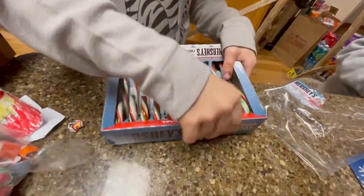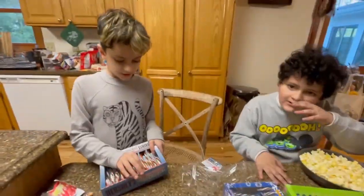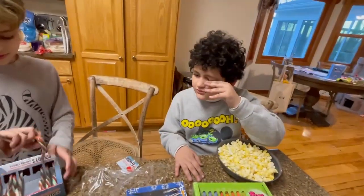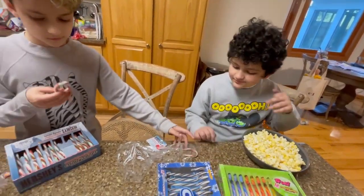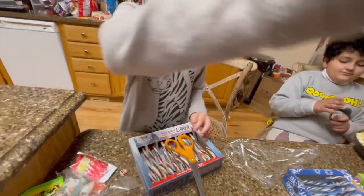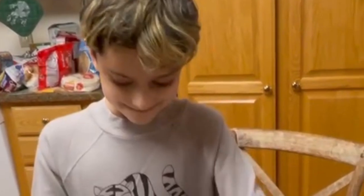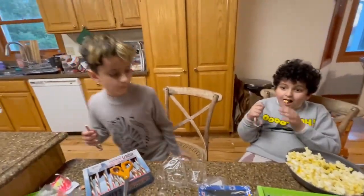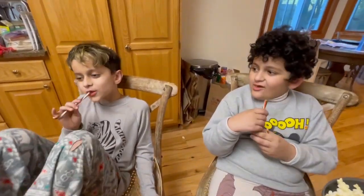What is that? The Hershey's one? Yeah. So what do you think it's gonna taste like? I don't know. Hershey's bar. So chocolatey? Iggy, what do you think? I think it's gonna taste like Hershey Kisses. Ready, everybody? Okay, now. Everybody ready? 3, 2, 1.